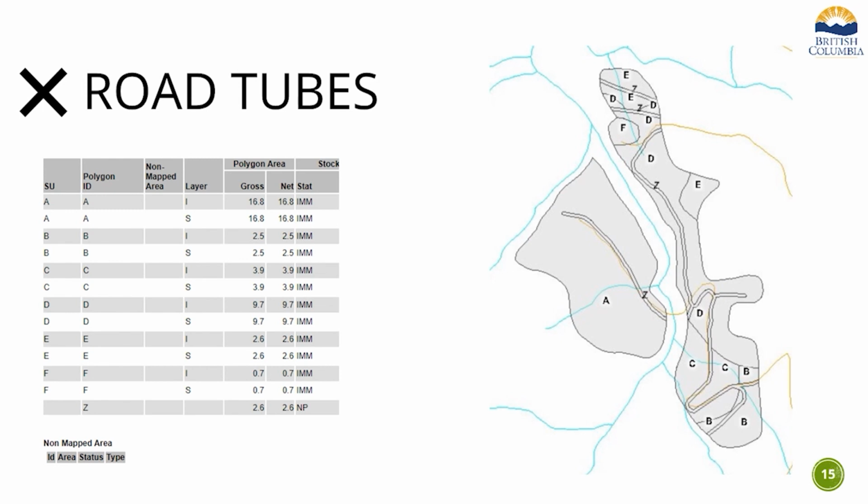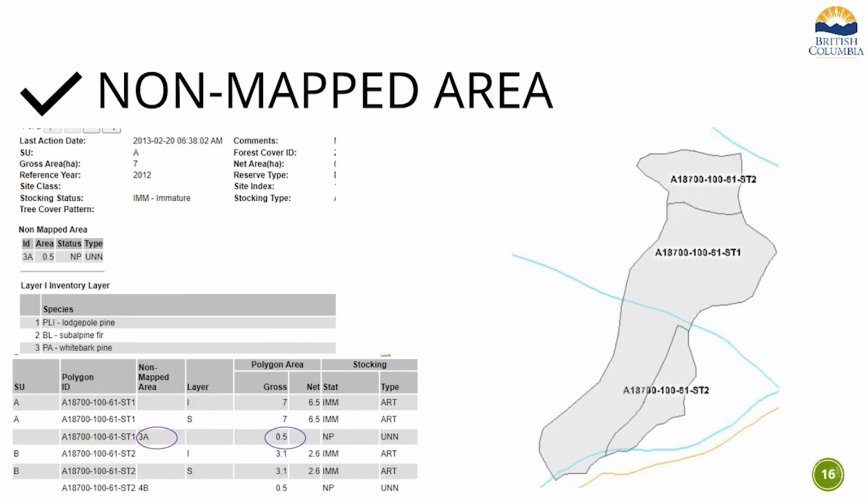Now here is an example of what we need. The opening has in-block roads, but you can't see it in the forest cover spatial. There are no road tubes. The roads have been reported as non-mapped area. You can see it when you open the forest cover for SU, A, and B, right here. You can also see it in the main forest cover table, this row. In this case, the non-map area plus the net area equals the gross area.